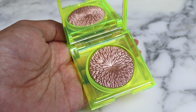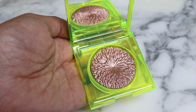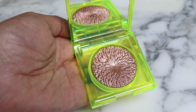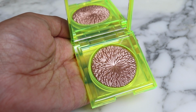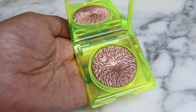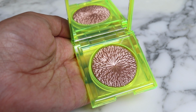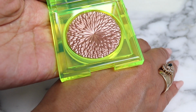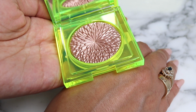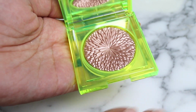And it's one of my favorite kind of formulas. This is a gel powder. What I love about gel powder formulas is that they apply really smoothly, and usually you don't see individual particles in here when it comes to anything shimmery. So I have really high hopes for this. I'm really interested to see how this shows up on my skin tone, because I'll put my hand here. You can see it is close to my skin color, at least on my hand, although my face is much lighter. So we're gonna see how this looks.